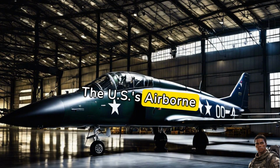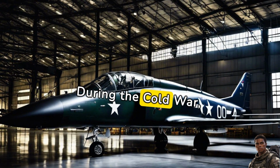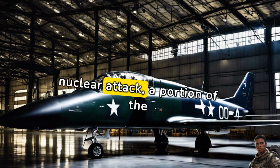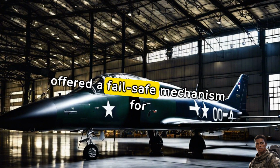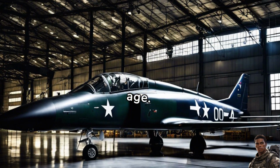The U.S.'s airborne command post was codenamed Operation Looking Glass. During the Cold War, this operation ensured that, in the event of a nuclear attack, a portion of the U.S. military command could remain airborne at all times. This offered a fail-safe mechanism for retaliation, highlighting the high stakes of the nuclear age.